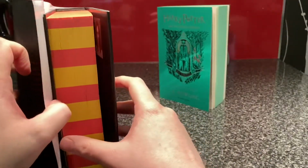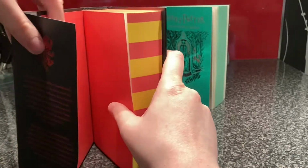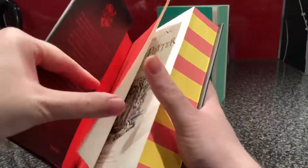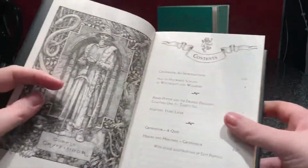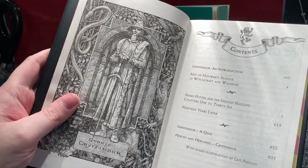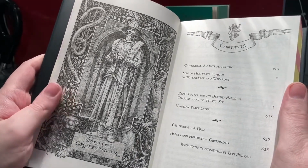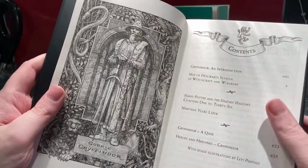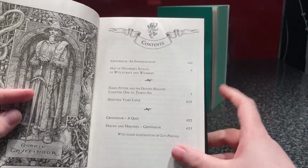And so I have a funny feeling I know which characters will be in the introduction and famous players of Gryffindor, really. So let's have a look. We've passed it, haven't we? No, we haven't. So here we have Godric Gryffindor. I always imagined him as having really long ginger hair and a long ginger beard. There's a sword there. That looks like the Sorting Hat there. So, okay, it's exactly the same but just related to Gryffindor.